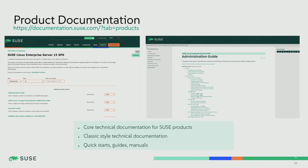This is our hugest, this includes our huge user guides, like for example the administration guide with like 700 pages even. They go into detail explaining all the features and functionalities of the software. And this is the largest part, as I said, of our daily work. And we have been providing this type of classic style documentation for many, many years now.